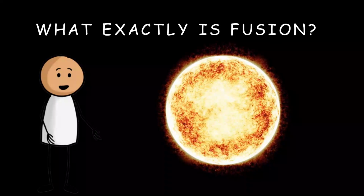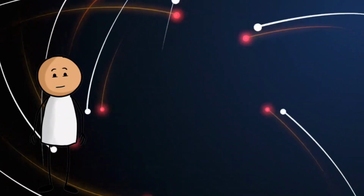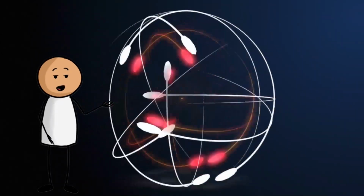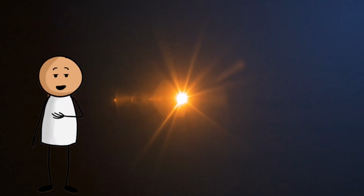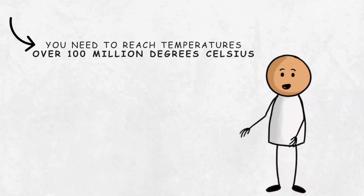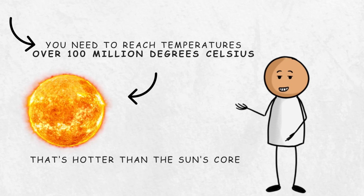Now, what exactly is fusion? In the simplest terms, it's the process where atoms smash together to form new ones, releasing enormous amounts of energy in the process. It's how the real sun powers the solar system, and how fusion promises to power humanity, if we can get it right. The catch is, you need to reach temperatures over 100 million degrees Celsius. That's hotter than the sun's core and definitely hotter than your air fryer can handle.